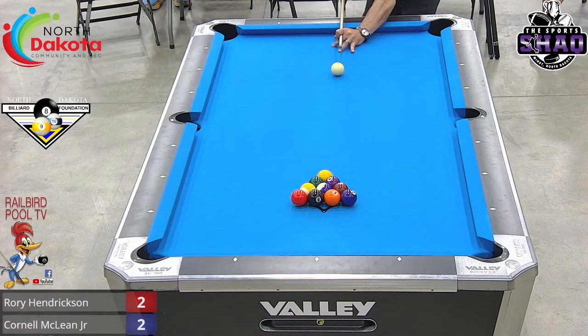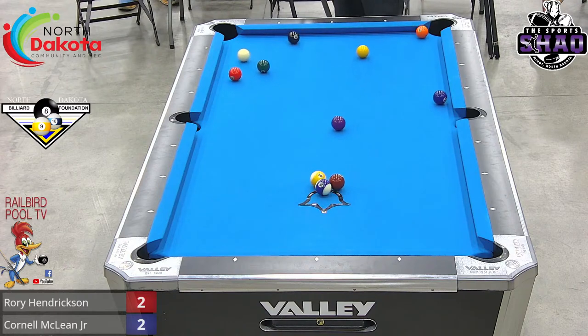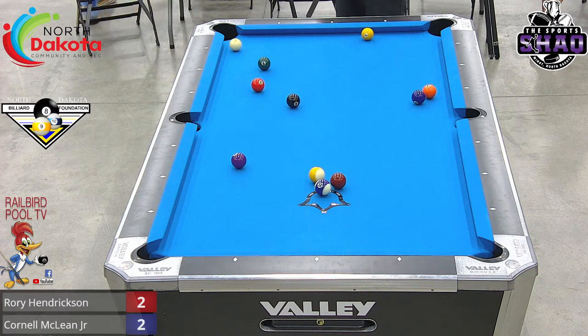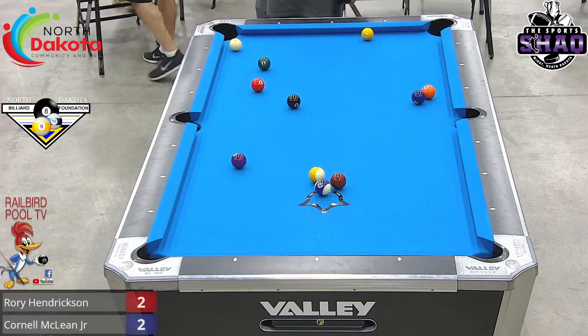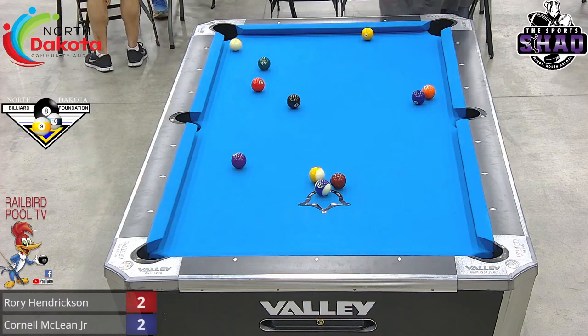See if Rory adjusts here with his speed and his tip position on this break, the four and the six. They went a little bit low. So he's going to have to come up just slightly. Come up slightly on the vertical axis.